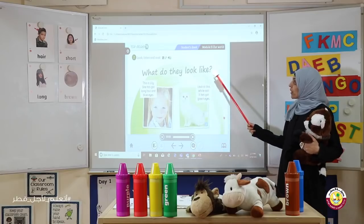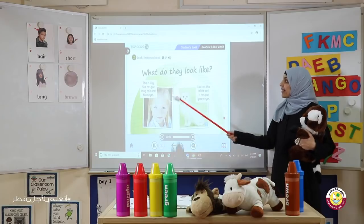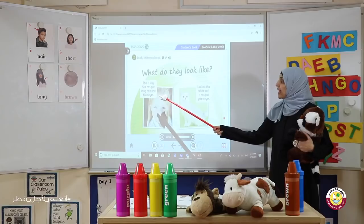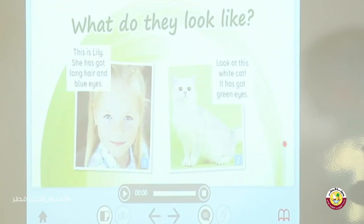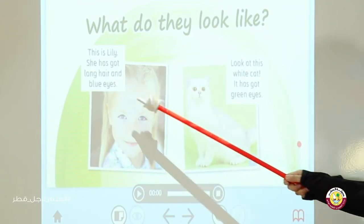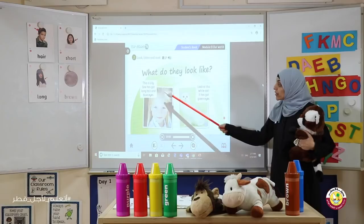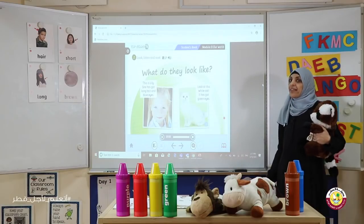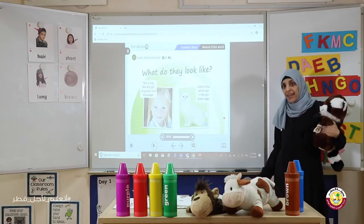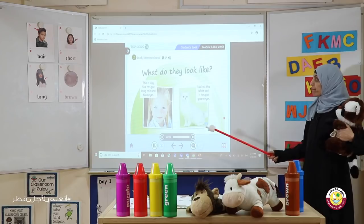What do they look like? This is Lily. She has got long hair and blue eyes. What has she got? Yes, she has got long hair. Repeat after me. She has got long hair. That's right. Let's move to number 2.